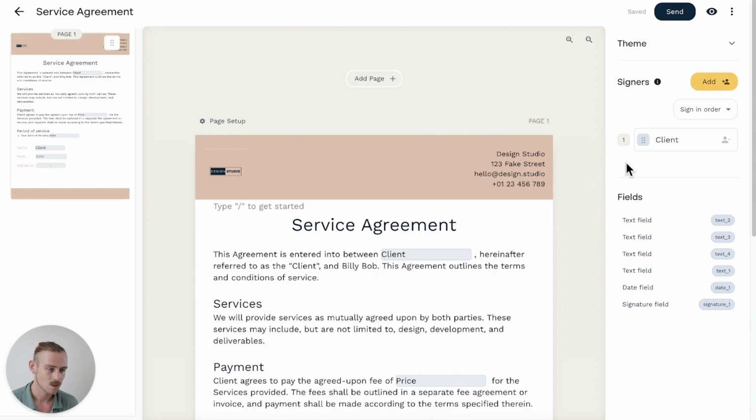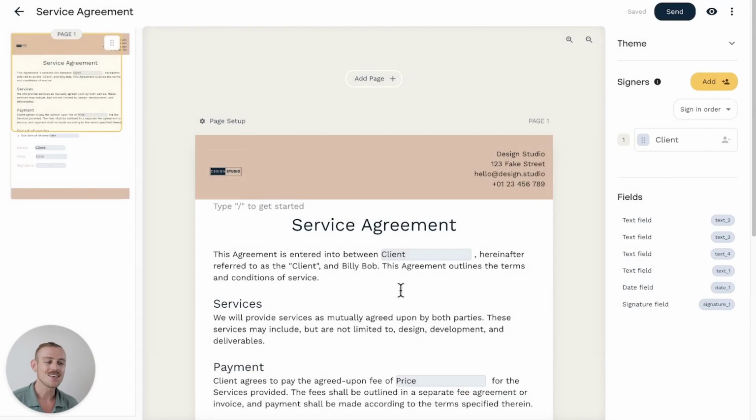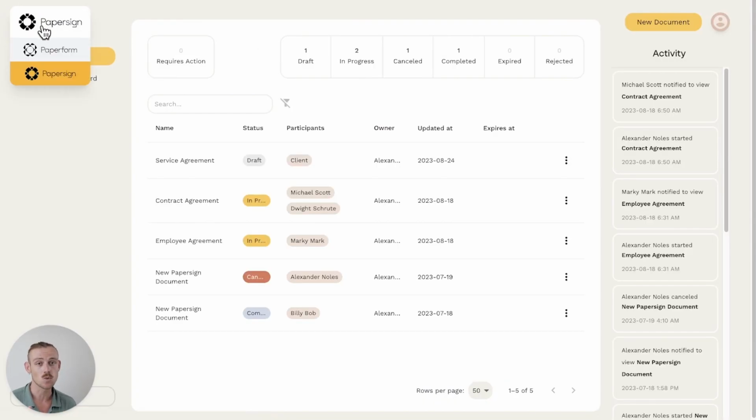On a Papersign document, there are default signer attributes like name and email, but you can also create custom attributes too. I created a custom price field that will display the price generated from my calculation, and then a due date field that will map the submitter's response to the due date question. It is important to note that you can only map responses from your Paperform to a signer attribute and not standard fields within a document.